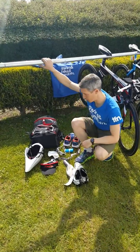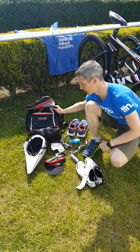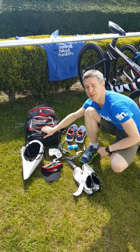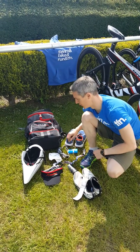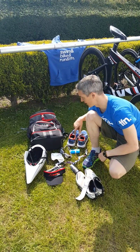So down here, some of my stuff. Obviously your bag to bring everything down in, it's always useful. They normally have a wet compartment at the bottom to put your wetsuit in, so it doesn't get all your other gear wet. Lots of pockets to stick bottles and wallets and the like in.